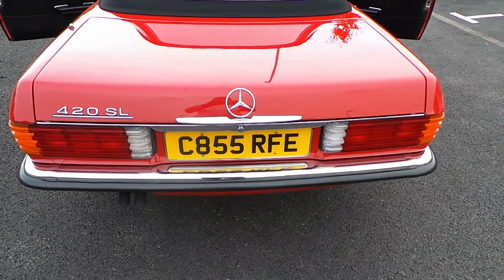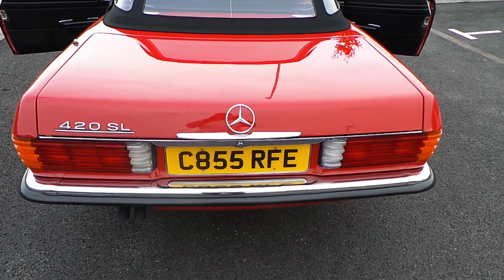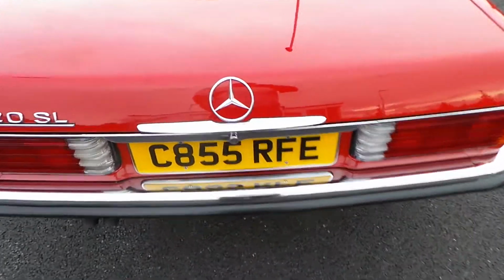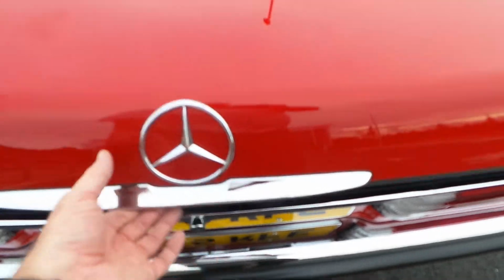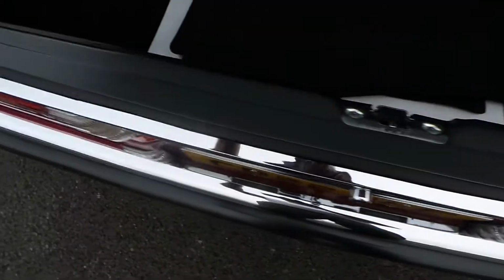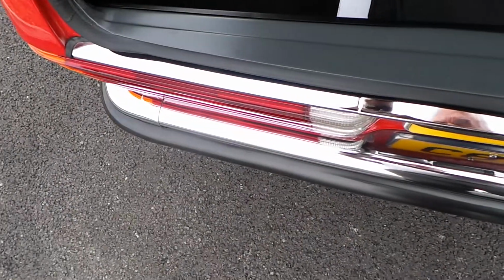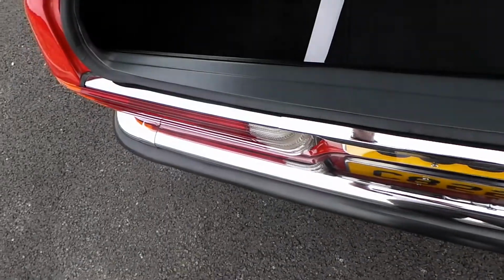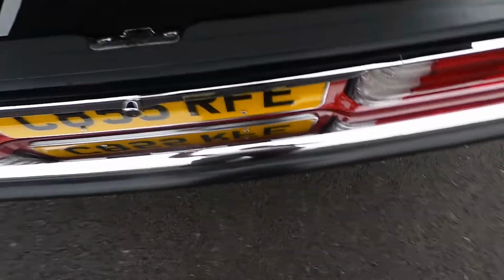They check that the car's sitting up nice and proud and not sagging like an old car, and they check the chrome work, especially the chrome along the back, which is on a lot of cars pitted, and that's an area which is difficult and expensive to keep in good condition.